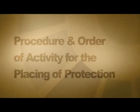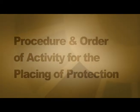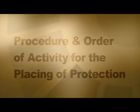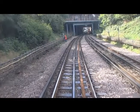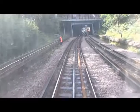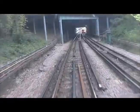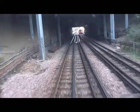The engineer in charge will instruct the protection manager to start implementing the protection measures for the engineers' railway. No infrastructure works are allowed to start until the full protection measures are safely in place and the protection manager has informed the engineer in charge that this is so.